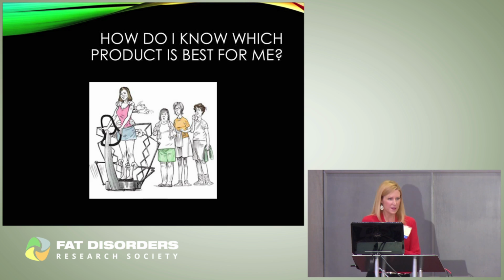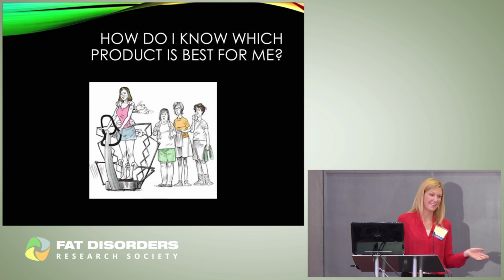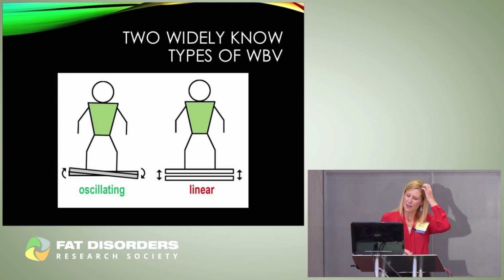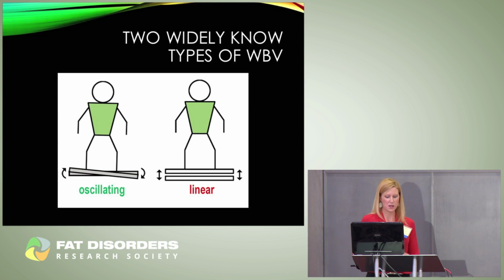So I'm not sure if any of you have shopped around for whole body vibration. It is so confusing because there are several different types of vibration. There are several different models that are out there. So how on earth do you decide on a product? Well, the two most widely known types of whole body vibration are what's called oscillating and linear.